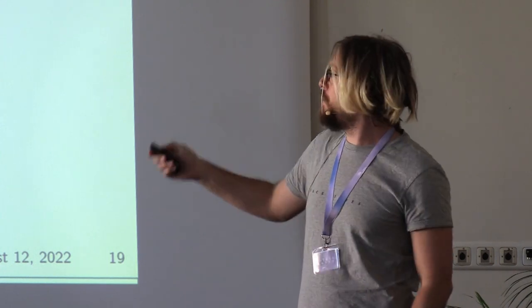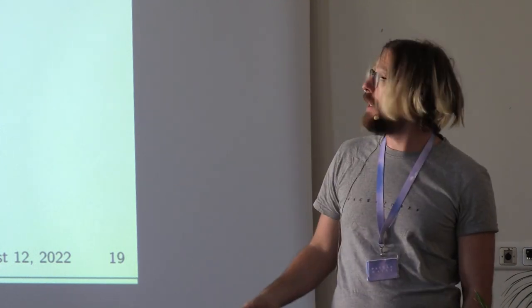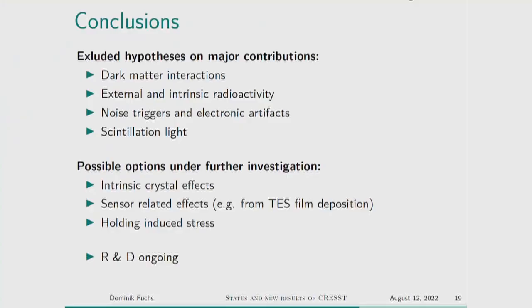So as a little in-between conclusion for this excess, with the current measurements we could exclude some hypotheses on major contributions, which are dark matter interactions, external and intrinsic radioactivity. Then we also checked the pulse shapes of these events, and we can exclude that these are noise triggers or electronic artifacts. And in the case of the silicon module that is completely non-scintillating, it still has an excess, so we can also exclude scintillation light.